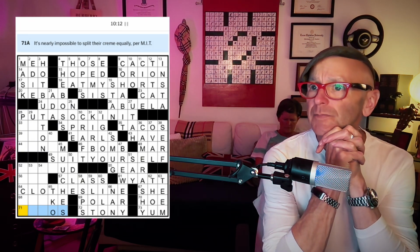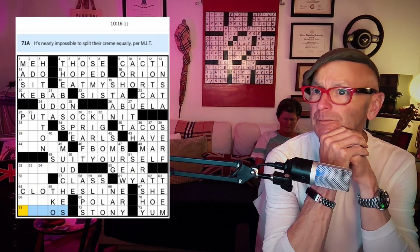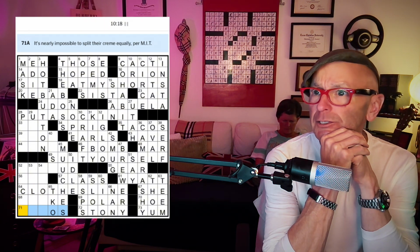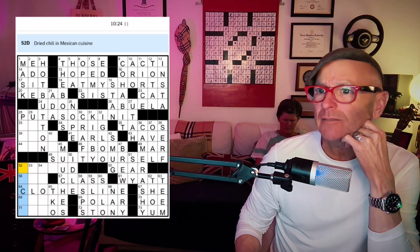It's nearly impossible to split their creme equally, per MIT. Nearly impossible to split their cream. The creme. I don't know. What were we trying to get there for that? I mean, I have no idea.